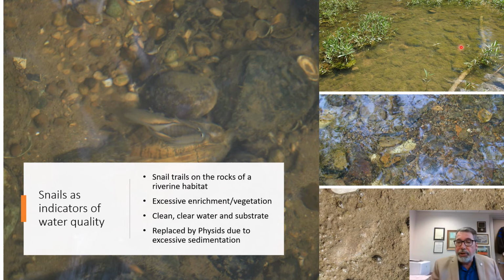And this is too much of a good thing. There were no snails found in that environment. And then I went down into some other areas, mostly on the main stem, where there was a real sedimentation problem. And this rock right here, you can see all of the sediment, silt, and other fine particulate matter that's on this rock. The only snails I found on the top were pouch snails, physids, and I didn't find any pleurocerids at all. And that sends up a red flag for me.